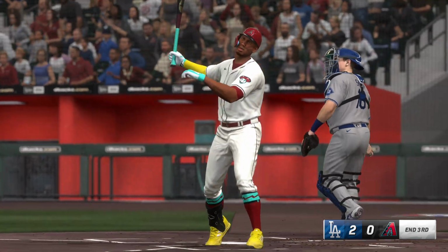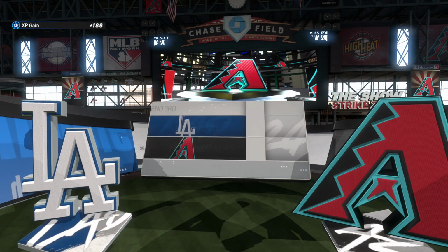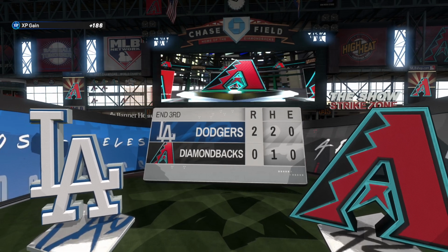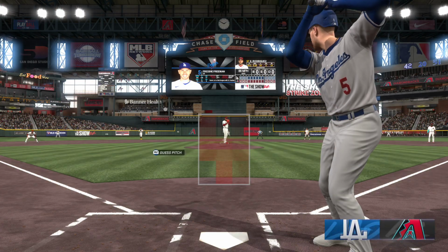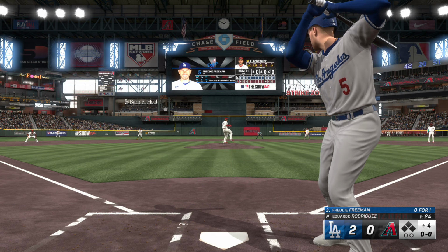Swing and a miss, struck him out. Chased the fastball up the ladder for strike 3. One hit, one left. 3 innings complete. It's the Dodgers 2. Back here in the desert, John Sciambi with Chris Singleton, and set to lead off the 4th, Freddie Freeman.